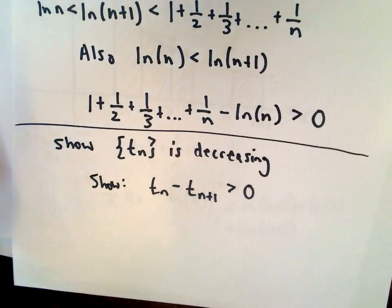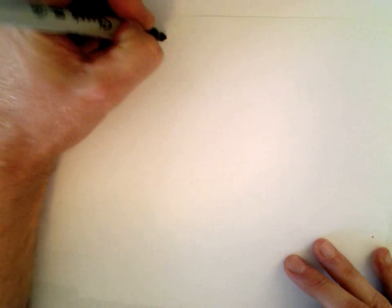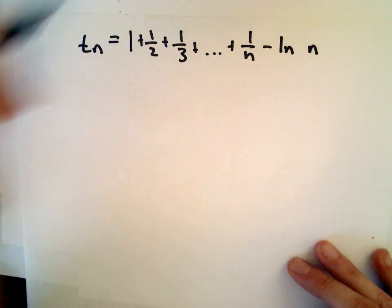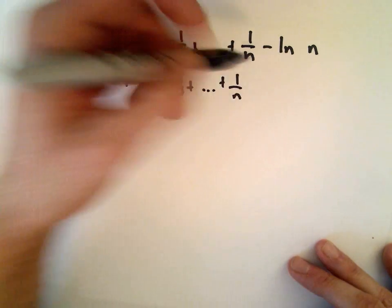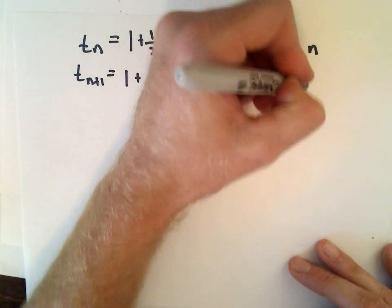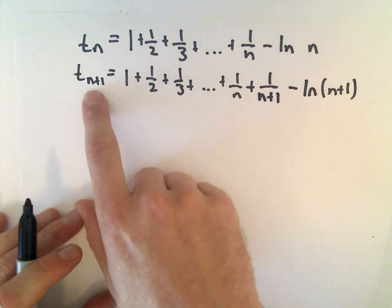Well, we're going to make a couple of observations here, and make another little geometric argument. The first thing I'm going to do is come up with a formula for t sub n minus t sub n plus 1. t sub n is equal to 1 plus 1/2 plus 1/3 plus dot dot dot plus 1 over n minus the natural logarithm of n. Well, t sub n plus 1 is 1 plus 1/2 plus 1/3 plus dot dot dot plus 1 over n, and since this one goes out to n plus 1, plus 1 over n plus 1, minus the natural logarithm of n plus 1. So that's our t sub n and our t sub n plus 1.